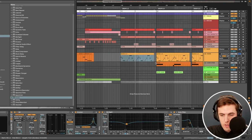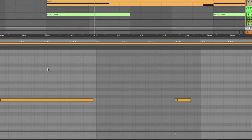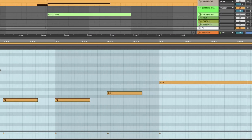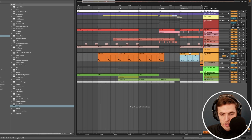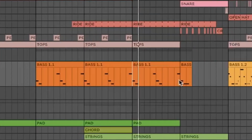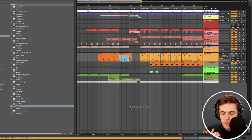With the pattern, we've got two variations. One of them is the main drop, which looks like this. And then the only other thing to mention is just going to be this variation of pattern. Essentially what he's done here is he's created a variation of that first pattern, and he's teasing the sound that's coming in. It's a very useful arrangement trick which you can use to build anticipation.